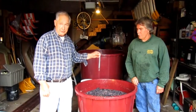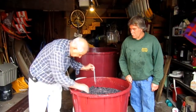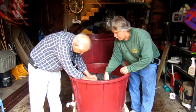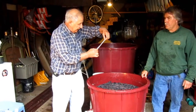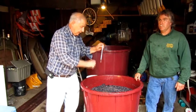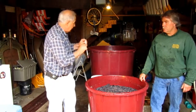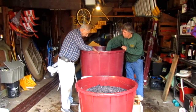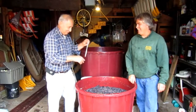Now what we're going to do is measure the Brix, which is the sugar content of the must. There's a scale here that says Brix. Once it gets into the liquid. So right now our Brix test is sitting at 12.5%. We want it to go down to zero. That means the sugars have all been consumed and turned into alcohol. We'll try the next one. Should be the same. This is about 12%, and the margin of error is the operator, not the Brix.